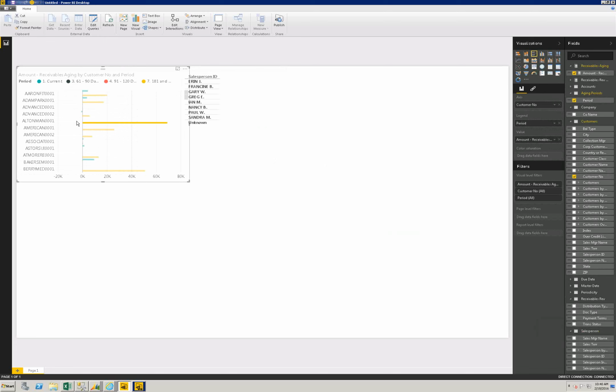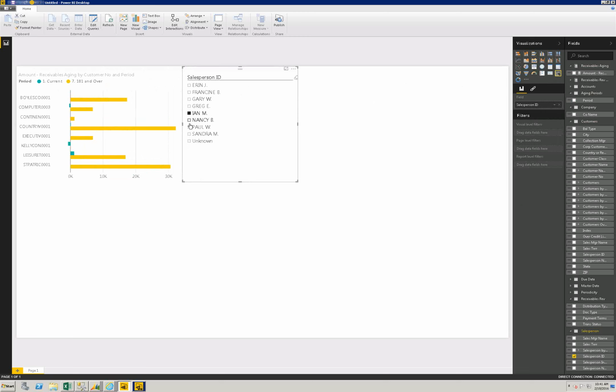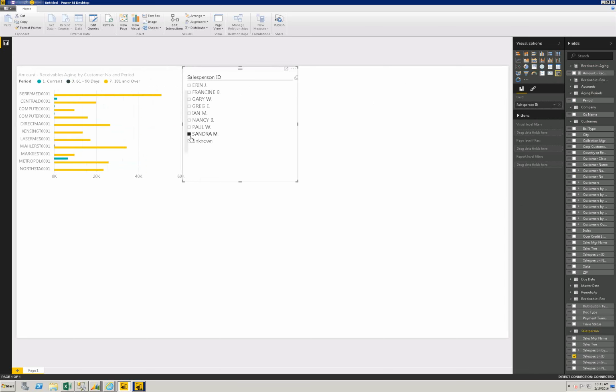And as you select each of these, you can see which accounts they're responsible for. So I can look at each of my salespeople and see which accounts they're responsible for and what their aging is and that sort of thing. So that's really the basics.